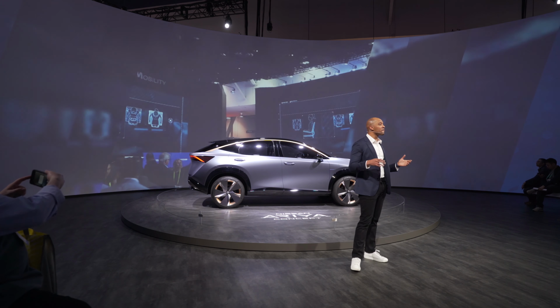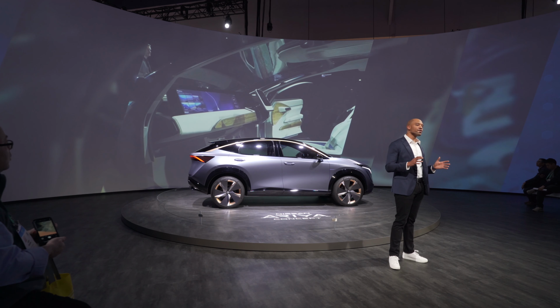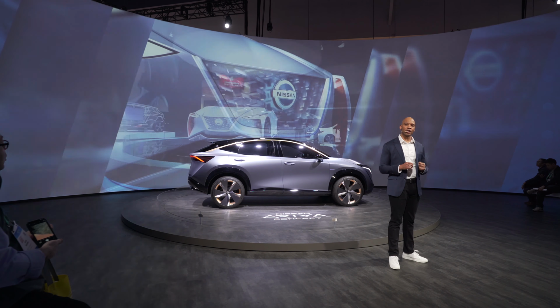Since Nissan unveiled its vision of intelligent mobility at CES 4 years ago, it's introduced several forward-looking technologies. This year at CES, I'm excited to share with you Nissan's clearest expression yet of intelligent mobility.